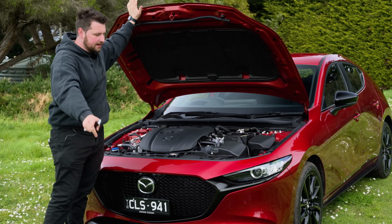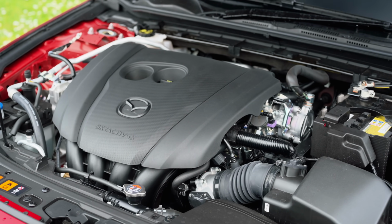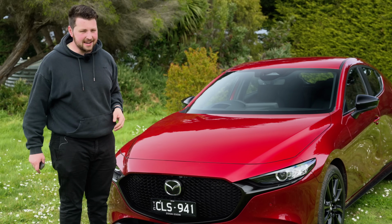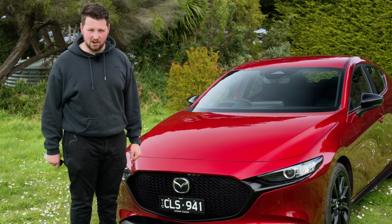Quick interruption here. This engine is only $2,000 more than the Evolve G20, so you'd be silly not to get this engine. Anyway, back to the driving.